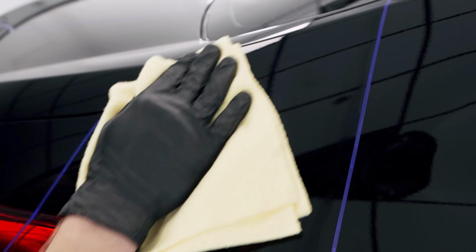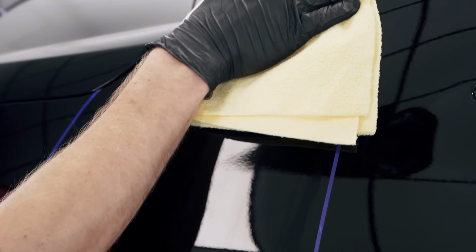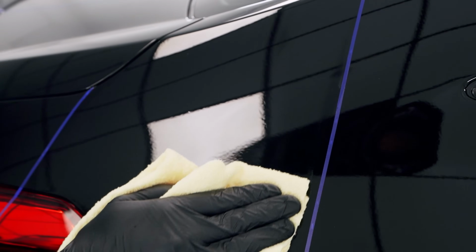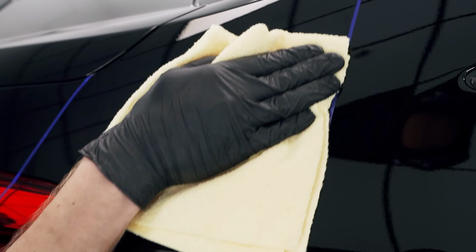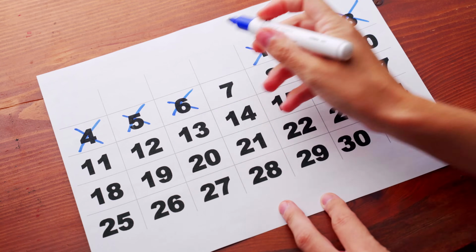Then using a microfiber, wipe till the surface is 80 to 90% clear, and then with another clean microfiber towel, buff any remaining residue off until the surface is clean and glossy. Your microfiber towel should be sliding very easily across the coated surface. Avoid any water exposure for 24 hours and avoid all chemicals, including car washes, for 7 days.